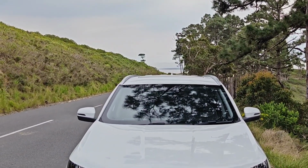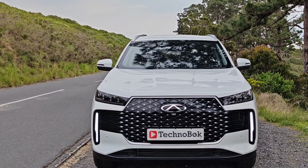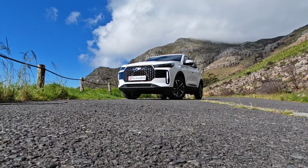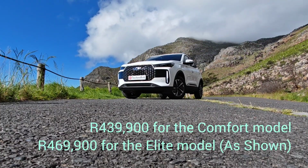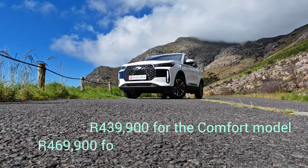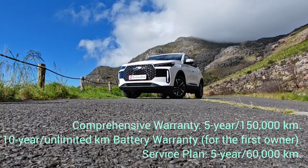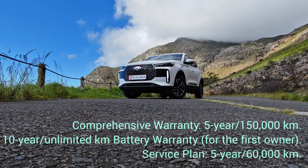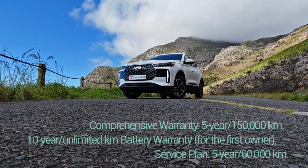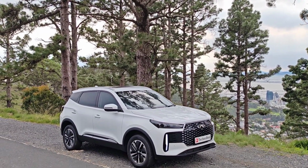The Chery Tiggo Cross Hybrid is priced at 469,900 Rand as of release of this video, and I think that makes it exceptional value for money. You add to that a 5-year 150,000 kilometer warranty, and for the first owner a 10-year unlimited kilometer battery warranty, as well as a 5-year 60,000 kilometer service plan, and it really does represent exceptional value for money.